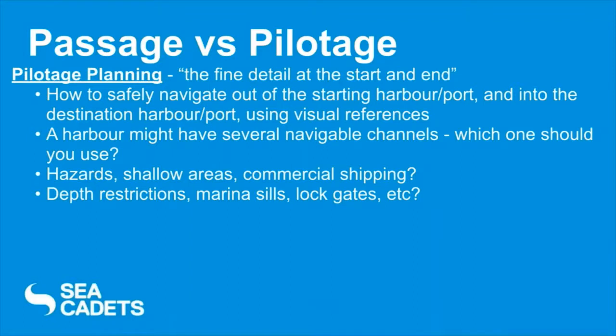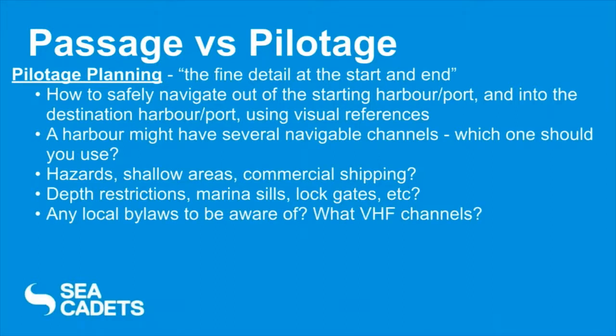Are there any depth restrictions to where you want to go? Some marinas, for example, may have sills or may be situated in areas that you can't access at low water. So do we know of any restrictions around that? Are there any lock gates that we need to open at certain times, or bridges that need to lift? Any local bylaws to be aware of?